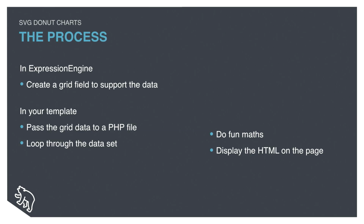So our process for this example is we're going to go into ExpressionEngine. We're going to create a grid field that'll be able to take the data that we're importing. And then in your template, we're going to pass that grid data into a PHP file. We're going to step over that content, separate it out, do some math on it, and then display the HTML that the PHP generates.